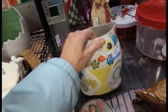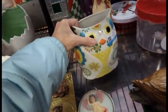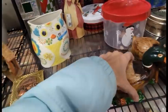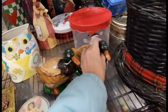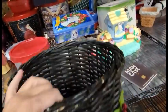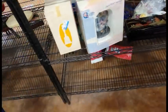Oh, he's Pier 1 Imports. $7.99. Darn. I won't be selling that kind of stuff until we get through Christmas. So I'm gonna leave him. Who knows? He may still be here when I'm back to shopping for that kind of stuff.